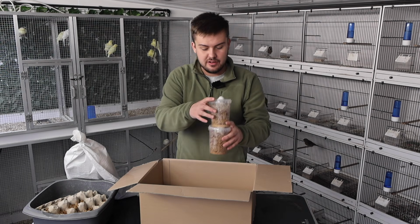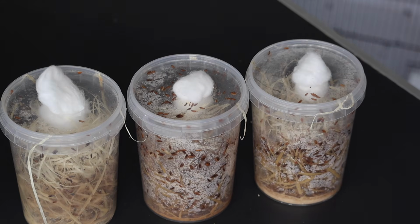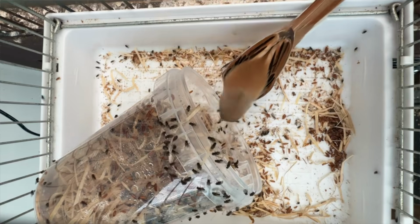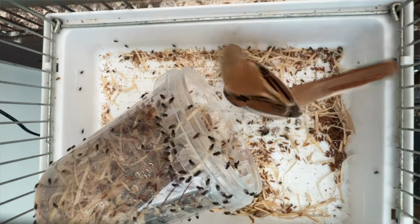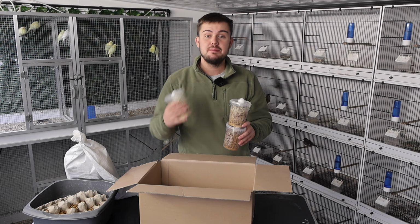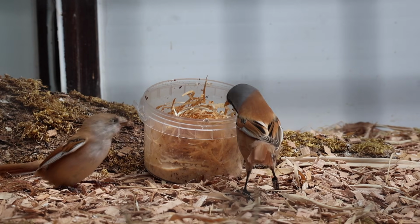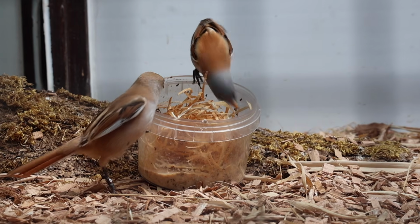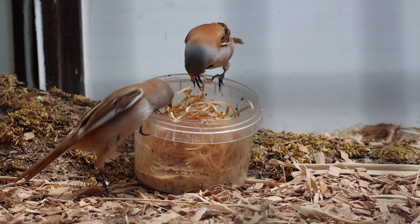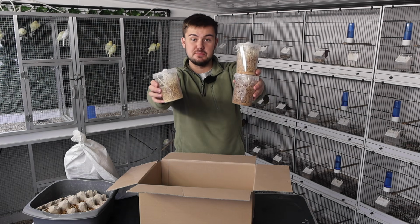Next up we have fruit flies. So we've got 3 tubs here, each with several hundred, maybe even 1,000 fruit flies in. Now the idea of these, and first off you need to know these are the flightless flies by the way, is I pop them in the aviary for the bearded tits, which absolutely love them. They mimic the wild invertebrates they would be hunting for in the reed beds. So popping them in the aviary, whether they've got chicks, whether the chicks are fledged, or they're all molting out, or they're all adult birds, they absolutely love them. It gives them plenty of enrichment and they really do benefit massively from them. So fruit flies for the small softbills.